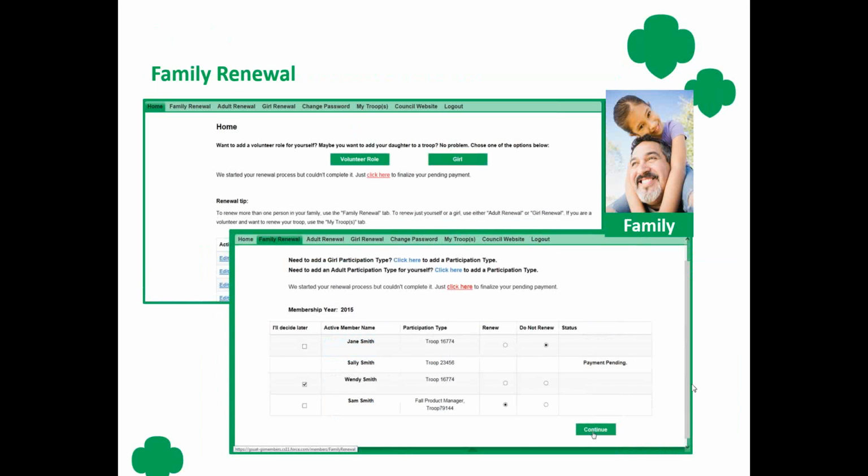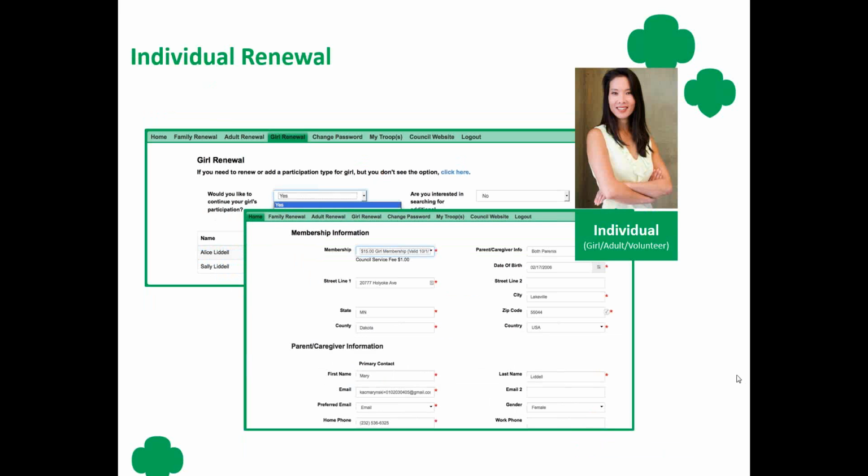If you wanted to do family registration renewal, this process would be very similar. You would see the family members that are currently members, and then you would click on them to re-register her. You see that payment is pending for Sally because I probably have already gone through her registration process, but I'd like to now register Wendy. So I would click and I would continue here for registration. If I were to do an individual registration, the process would be the same. I would click to renew my registration or my daughter's registration, and then I would go through the registration process. Believe it or not, it really is as simple as that.